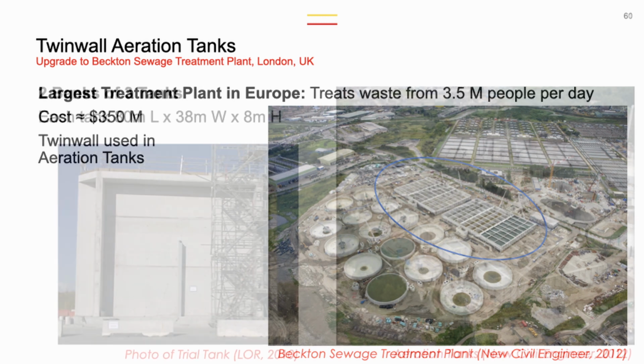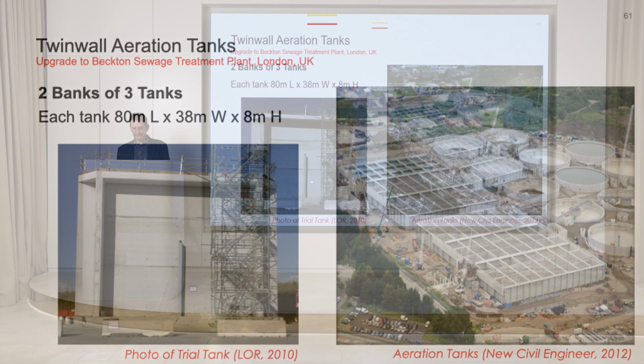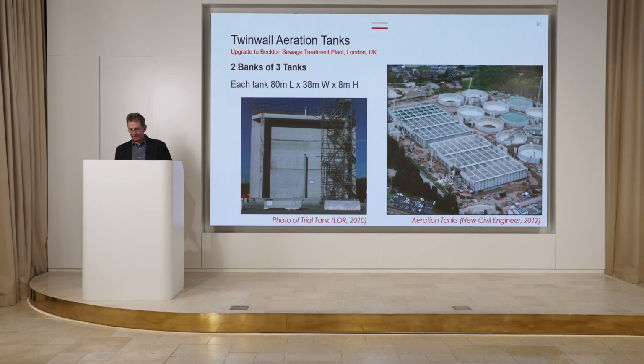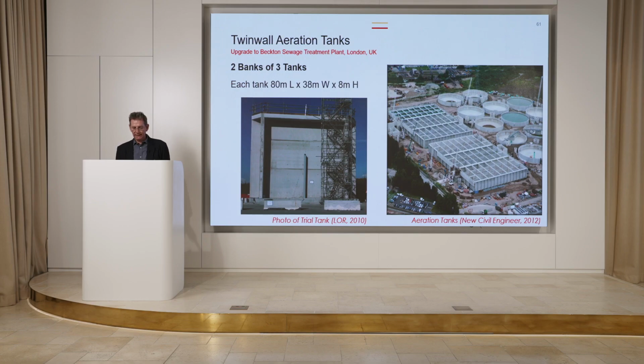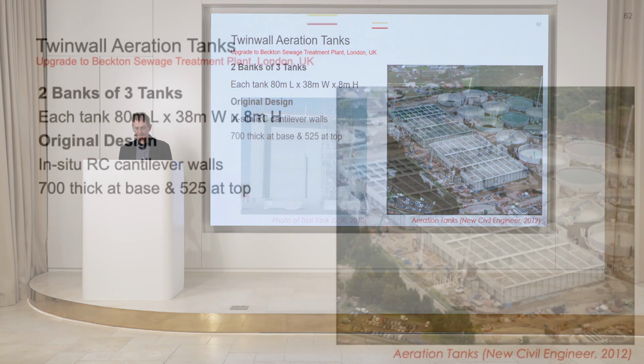And now I compare them to the testing panels that I did earlier on in 2010. What I didn't mention in that one when we're doing the test: on the left-hand side, the wall you see there is horizontally spanning twin wall units or double wall units. On the other side, we're vertically spanning to see which one performed best. And on Beckton, they used the horizontally spanning walls, as I've described just now.